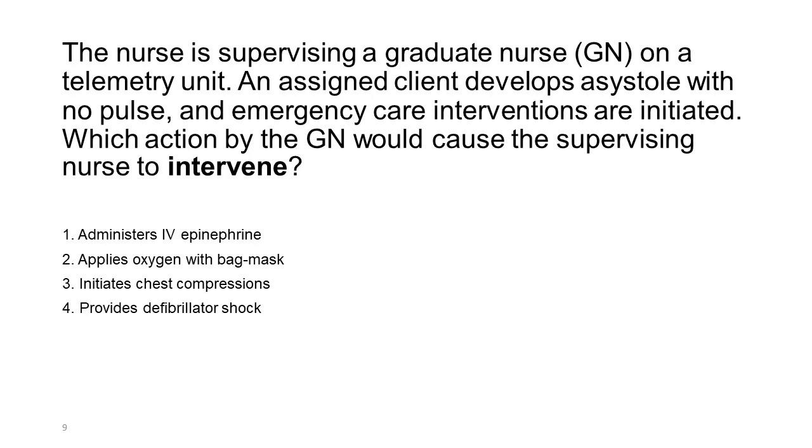1. Administers IV epinephrine. 2. Applies oxygen with bag mask. 3. Initiates chest compressions. 4. Provides defibrillator shock. Correct answer.